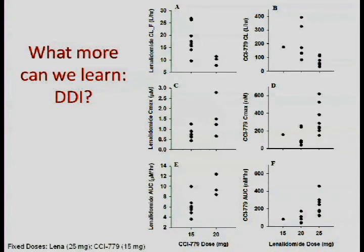If we think about that question about drug-drug interaction, that's the reason we did the PK for both agents in the first place. If you look at the data, what we've laid out here is a few pharmacokinetic parameters of lenalidomide that was given at a constant dose: the clearance, the Cmax, and the area under the concentration time curve, versus CCI 779 that was given at different doses. Then we set up the plots the same way in the opposite scenario, where the dose for CCI 779 was constant versus varying lenalidomide doses.